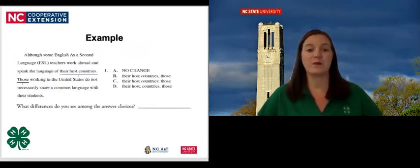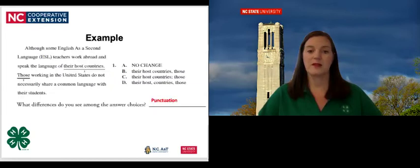Let's look at this example. Although some English as a second language teachers work abroad and speak the language of their host countries, those working in the United States do not necessarily share a common language with their students. Let's look and see what differences you see among the answer choices. If you said punctuation, you would be correct. That's how we know on this specific example, we're supposed to be looking at the different types of punctuation and coming up with the one that is the appropriate answer.